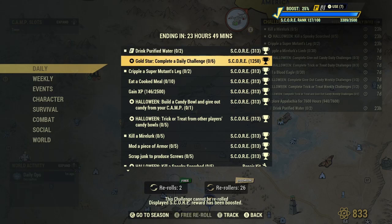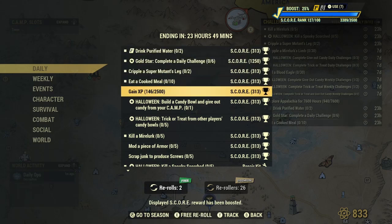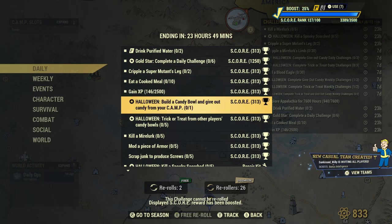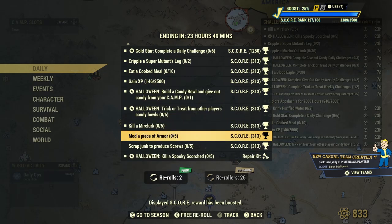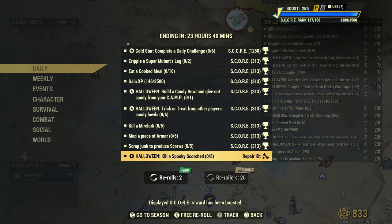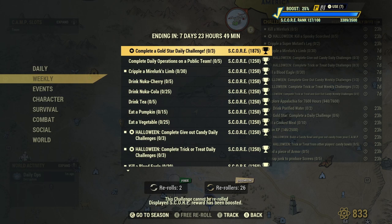Drink 2 purified water. Complete daily challenges. Eat some cooked meals. Gain some XP. Halloween. Go to somebody's thing. Get them to go to your camp. Collect some stuff. Go to 5 people's things. Collect it yourself. Mod an armor piece. Scrap some screws. Kill 5 spooky scorched. Now then, weekly.